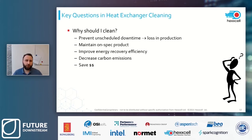Now, if you need to go through all the trouble of taking the bundles offline, having maintenance teams coming in, perhaps shutting down parts of the plant, if not the entire plant, the first question we need to ask ourselves is why? Why should I clean? In fact, a lot of people try to extend their run length as much as they can without having to go through cleaning. So the first reason is obviously to prevent unscheduled downtime, so avoid loss in production, unscheduled but also scheduled, because if I need to maintain on a regular basis, I need to shut down, lose production, and clean, right?